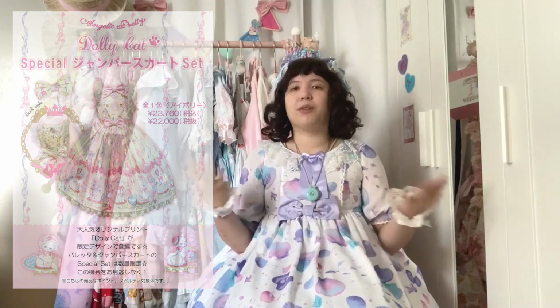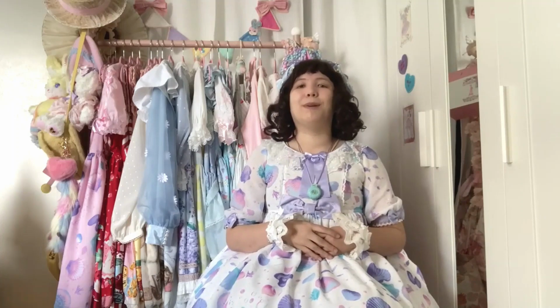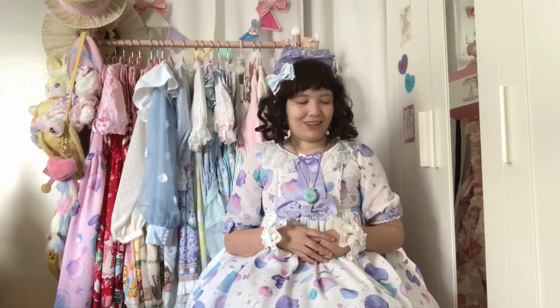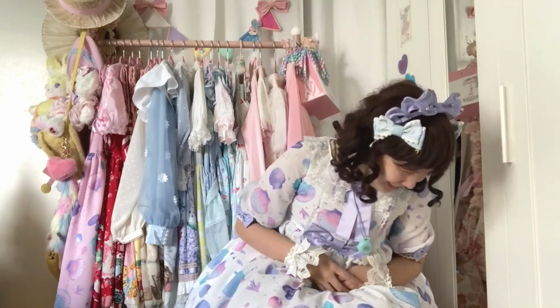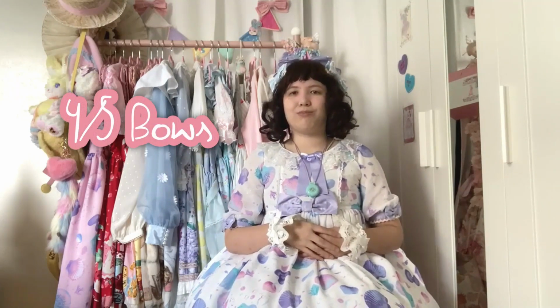It's definitely got a broader color range compared to Cat's Tea Party, with its only 2 colorways. For some reason, they were only gray or pink for Cat's Tea Party, but this one has a lot of colorways. It's really good, despite the low waist. Just kidding. But yeah, I would give this one a 4 out of 5. And would I own this? I don't think so. I don't know.